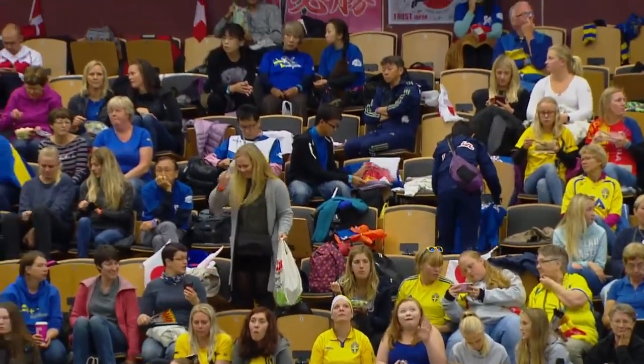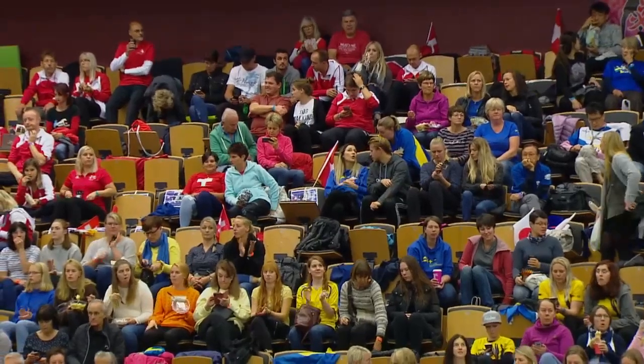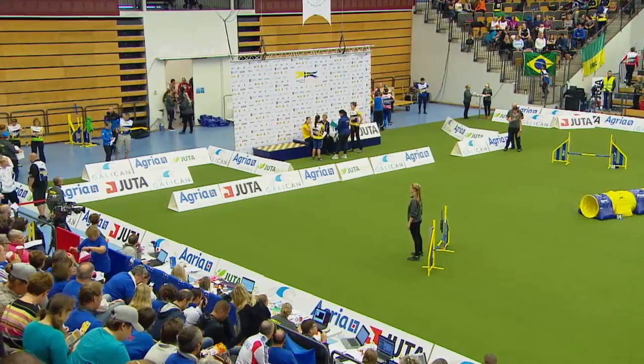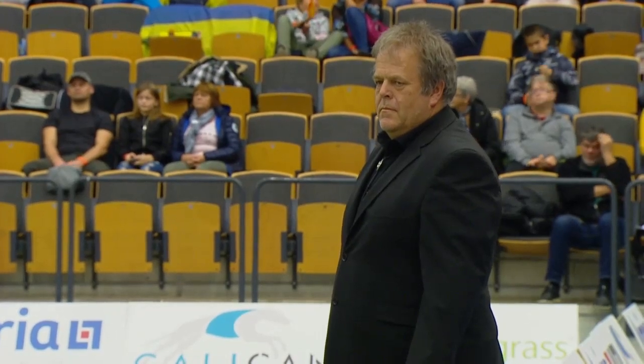For this course, we also have a judge for the up contact on the dog walk. His name is Magne Alden, and he's from Sweden. Here he is. That's Magne, yeah, right there. He's looking focused and concentrated.